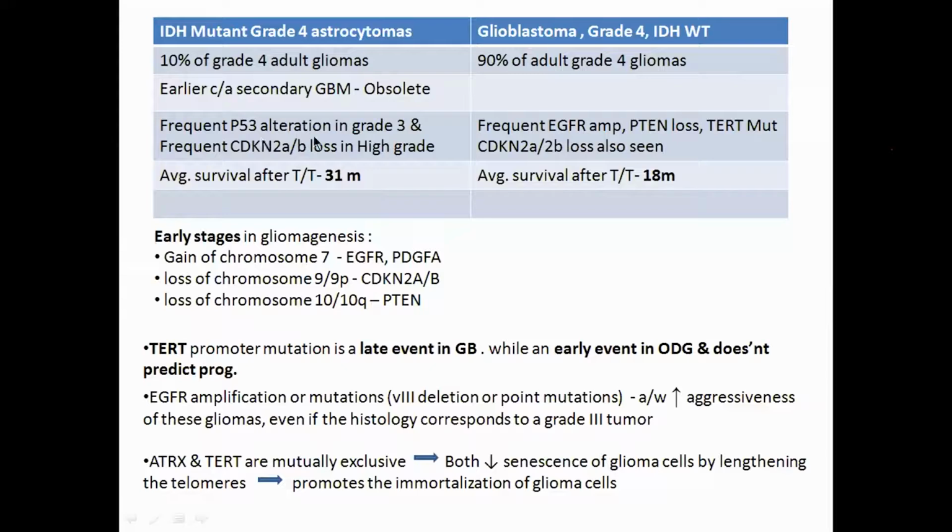There is frequent 3 alteration in grade 3 and frequent CDKN2A and 2B loss in high grade astrocytomas, while in glioblastomas, the frequent molecular alterations are EGFR amplification, PTEN loss, and TERT mutation. CDKN2A/2B loss, a feature of grade 4 astrocytoma, is also seen in GBM, but less commonly. The average survival after treatment is 31 months, while average survival after treatment in glioblastomas is 18 months.